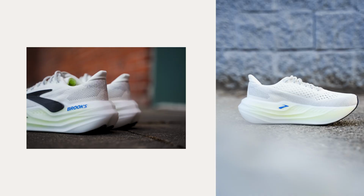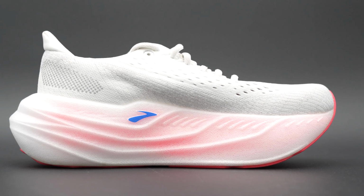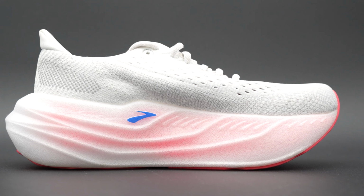And Brooks really brought the innovation and design to this shoe. You can just tell that from the look and the aesthetic of this shoe, it's really nice. The subtle hints with the green, and then the female version here with the pink. It's got that cool factor that Brooks has sort of been searching for maybe for the last couple of years, and I think they've really nailed it here.